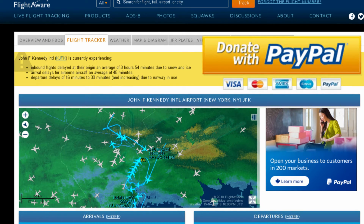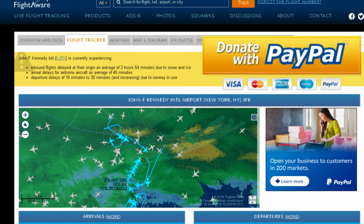American 24. Ground at Etihad 11 Bravo. Kennedy Tower. Etihad 11 Bravo, super ground. If you clear Hotel Bravo, you can taxi around. Wind 060 at 1. Runway 4 right, RVR more than 6,000. Braking action reported medium by a heavy 787. Be advised, the only exit of the runway is 4 Bravo or Echo. Runway 4 right, clear to land.